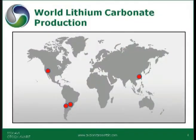This global map shows the present production of lithium carbonate in the world. You'll see a touch produced in the United States. You'll see more than 80% of it produced between Chile and Argentina. There is production in China. It's produced from feedstocks mined in Australia. That mine is presently shut down.